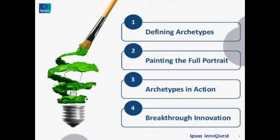First, we want to spend some time defining archetypes and talking about why and how they were created. Next, we want to show how archetypes provide a more robust view of your innovation portfolio, moving beyond the simple go, no-go decisions that I think we've been conditioned to expect, and focusing on how they can optimize your innovation pipeline. Third, we want to show you some examples of archetypes in action, how they can help you tailor your innovations to overcome the most common barriers to success. And then finally, we want to spend some time talking about breakthrough innovation, how you can use innovation archetypes to uncover those hidden gems in your innovation portfolio and make the case to get them green-lighted.